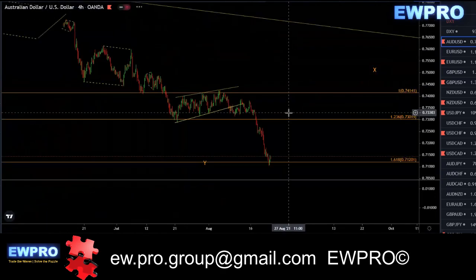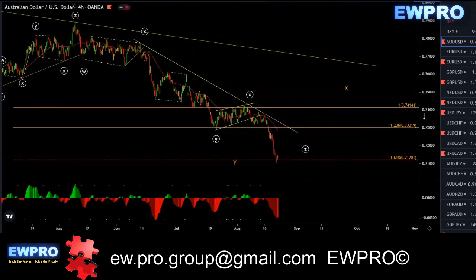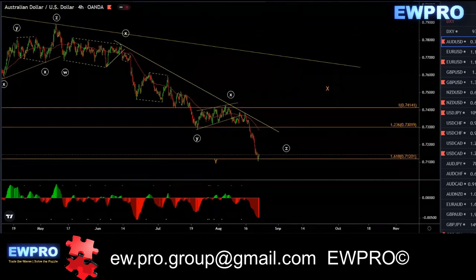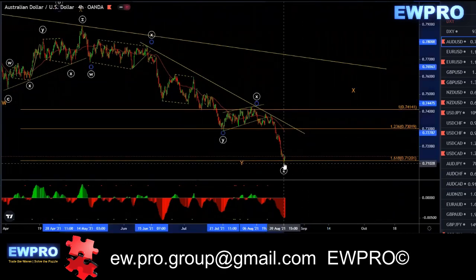On the H4, like I said last week, I didn't really like this. We're looking for that WXY, X2, and then the Z down. But I didn't really like that we didn't get another one up here, so it was a similar size to this one. But yeah, there was a short there. It was a contracting flat, so very difficult to trade. But if you sold under that low, you would have got a nice impulse down for that wave Z.